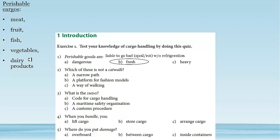Vegetables could fall under here, dairy products, milk, cream, butter. Remember, we also said the type of vessels that carry perishable cargo are called reefers. Right, reefers, and we also can refer to a container or a lorry or truck as reefers as well when they have a refrigeration unit.